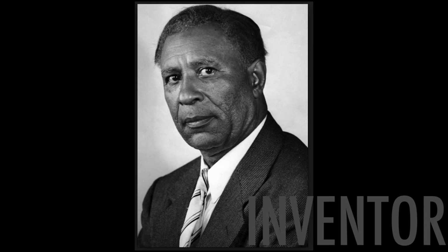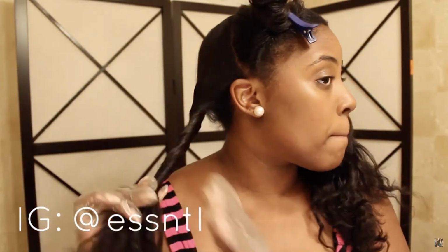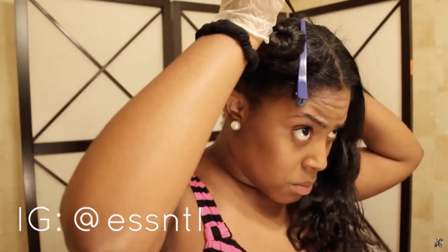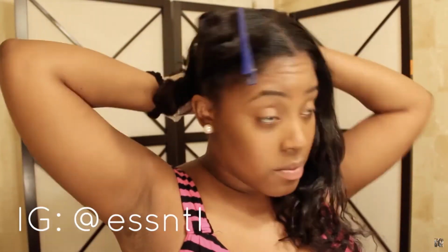In 1877, Garrett A. Morgan, the child of a former slave, accidentally found that the chemical used to repair sewing machines also relaxed the curls and kinks of natural hair. Relaxing means to make the hair go straight and relax, rather than being all tight and coiled.